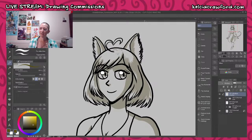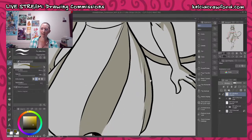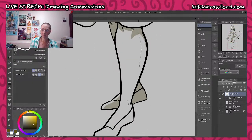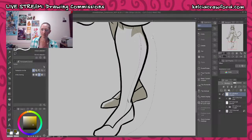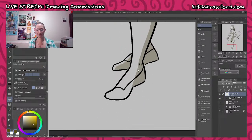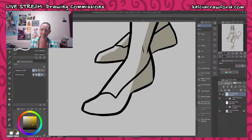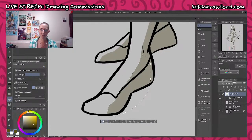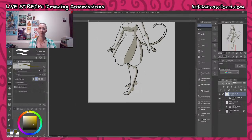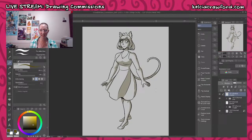Okay. I've hit most of the major spots. I think the only area left is the leg. Okay, this is big enough broad strokes that I just wanted to use the lasso. It's just easier that way. There we go. Okay. And here she is, shaded in. Figure I'd save this here before I start adding any highlights.